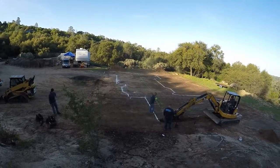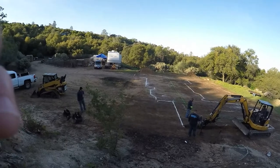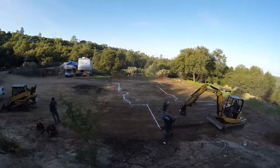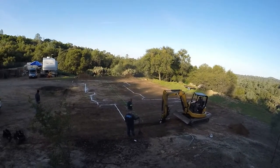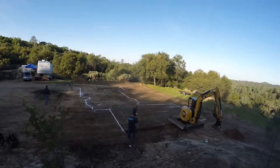So the white is the shape of the house. I don't know if you can see the reds from up here. Those are going to be some supports for the roof. And then the green is the septic line that's going to run under the foundation. And that's what they're digging the outside of the house right now. And then they'll, I guess, dig the septic areas.